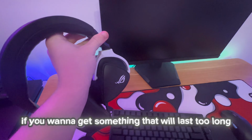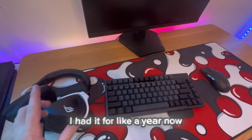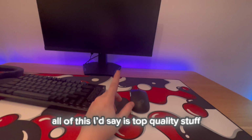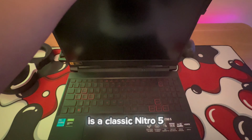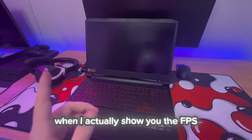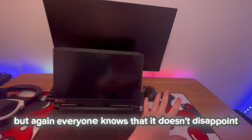If you want to get something that will last you long, you should literally get this headset. I mean, I've had it for like a year now and I literally had no problems with it. All of this, I would say, is top quality stuff, so I definitely recommend it. As for the laptop, it's a classic Nitro 5. I'll get into the details later on when I actually show you the FPS, the components, the price and everything it has to offer. But again, everyone knows that it doesn't disappoint.